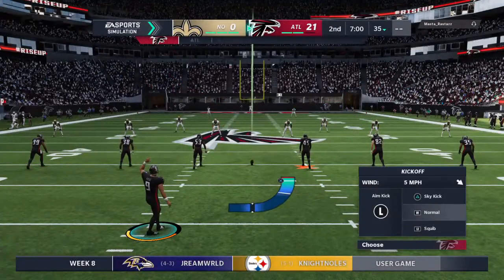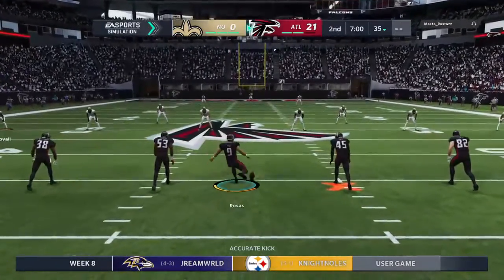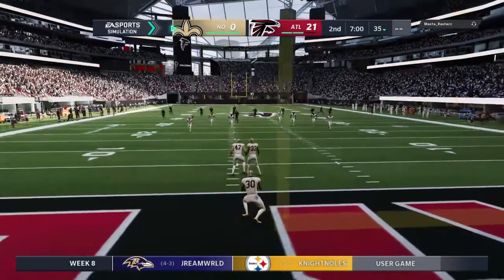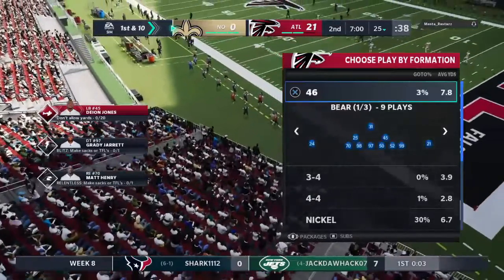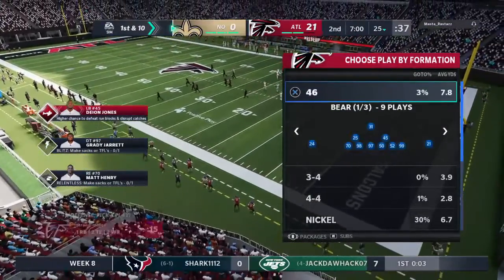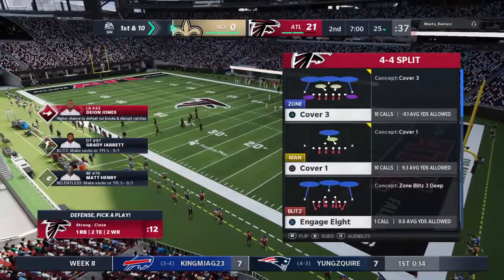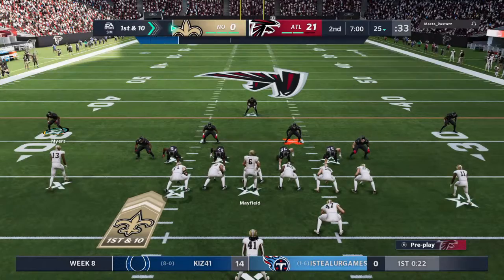Aldrich Barrosa sets to kick off. Barrosa's now to kick this one away. The Saints offense on the field, ready to get their drive started.